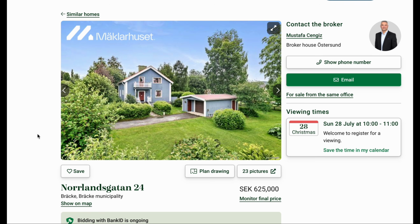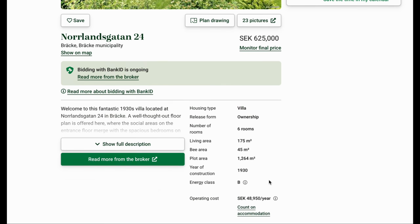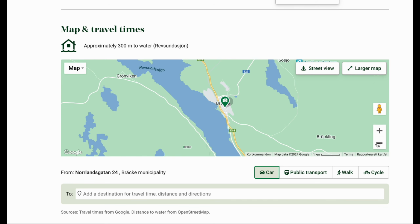So a blue house, 625,000 Swedish krona, which is around $63,000, I would say. Let's have a look. 6 rooms, 175 square meter living area. Plot area is quite big as well. Built in the 1930s. Where is it located? Close to water, which I always like. That's why I chose this.